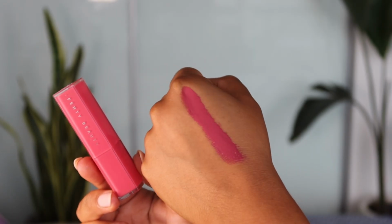I wear it on its own. I mix it with other things. It feels really smooth. It's super comfortable, really smooth on the lips, looks really juicy when you add a gloss on top of it. It just looks so good. But this shade specifically I love. It's just such a cute pink shade.